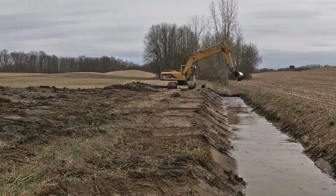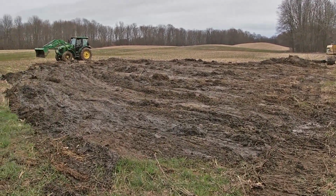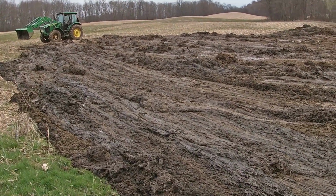So I've started spreading the spoils out here. Boy, this stuff stinks too. I've got it spread out fairly thin enough that I think it'll go through with a big tractor to hit it with a chisel. Again, it's a cornfield where I normally would just hit it with a high-speed disc to plant beans, but I don't want to try to disc that mucky crap up. I'll chisel it to bury some of the residue that he's digging up.